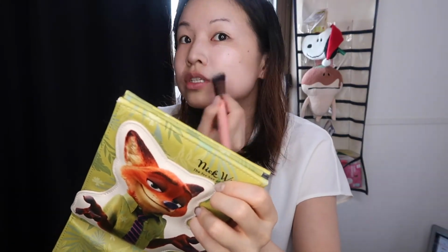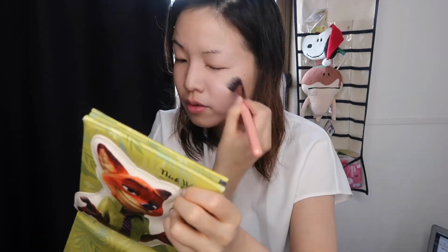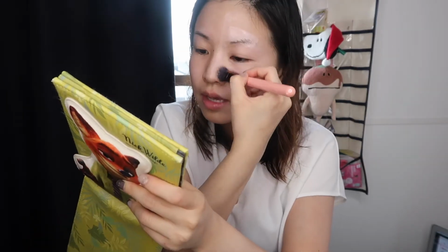Which side of your face do you guys like better? Are you like me, left side is best side? Or are you like, right side is the right side?